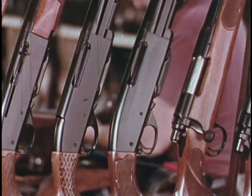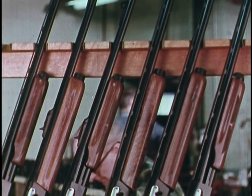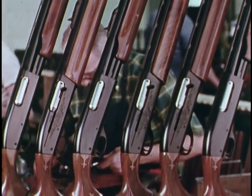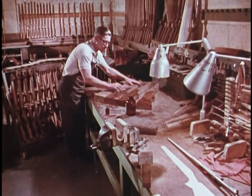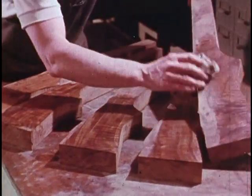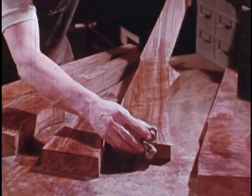People all over the world know the quality of Remington workmanship, and so many turn to Remington for that gun of a lifetime, or several lifetimes for that matter. The finest firearms money can buy, in custom grades. Leon Johnson selects a handsome walnut blank for a D-grade Model 700 7mm Magnum.